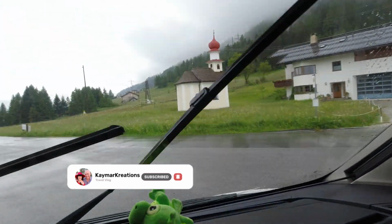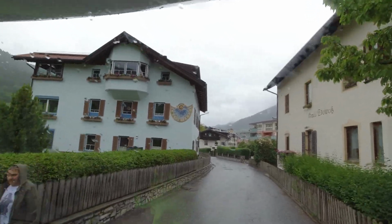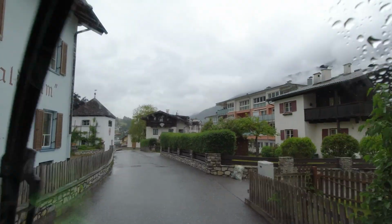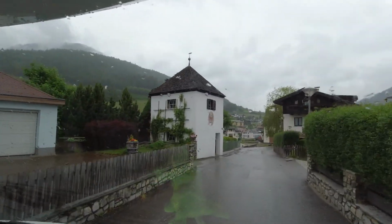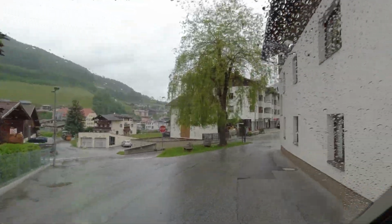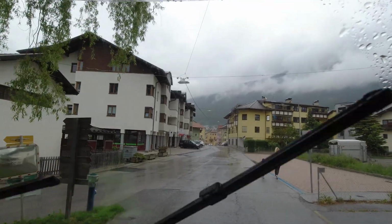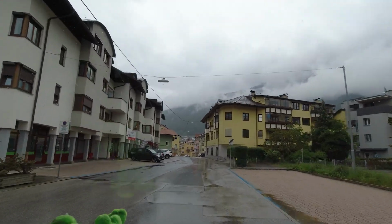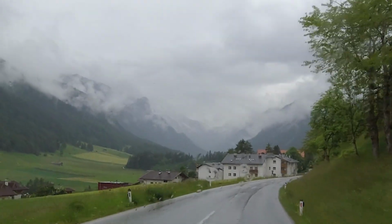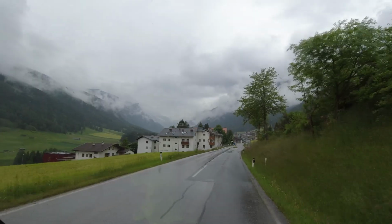And let's see more of Austria. It's a candy cane fence. Oh, it's so pretty. And all the different colours. She smiled. Even though it is raining and cloudy, can you see the snow on the peaks? This is Trins.